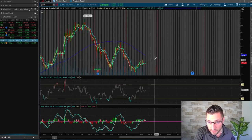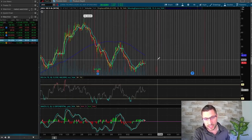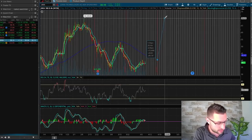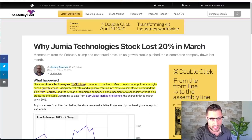Even if you purchase it at that $42 mark, like I had stated, and you run it up to its recent highs, that's a 26% gain. That is huge, guys. If it decides to go back all the way up to the $70 price range, you are looking at a 74% gain. So let's jump into a little bit of the news and why I'm even bullish on Jumia besides the stocks.